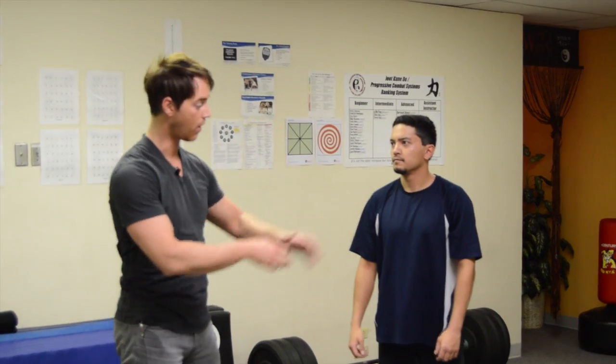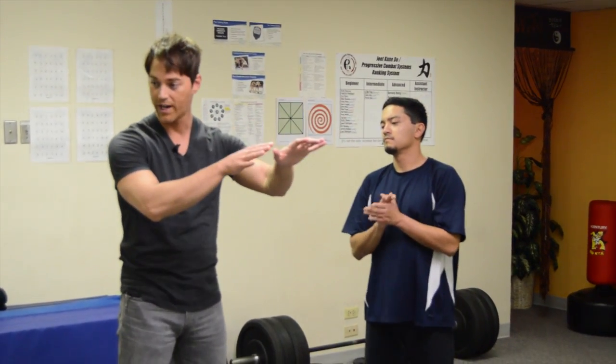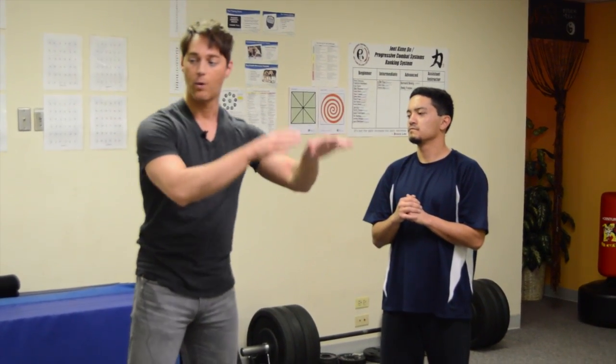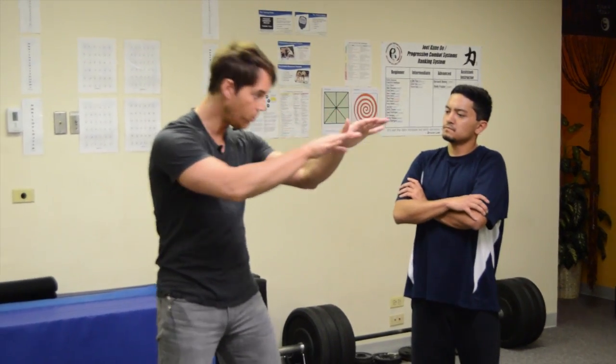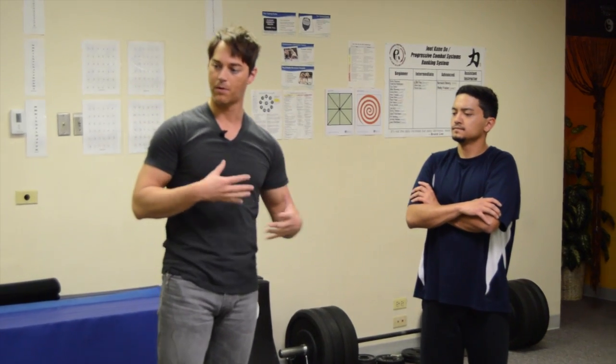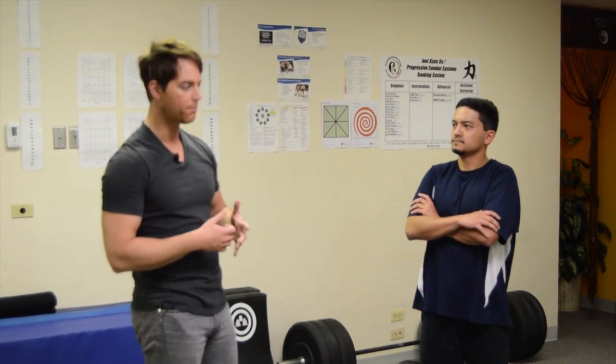So basically, here's how that is important for all of you. We want to make sure that we're always in position, we're always ready, and that we have the fewest possible responses to any given stimulus. That way our brain can make really quick decisions, boom, and we can just go in and do what we want to do. Now, let's take a look at a typical martial arts boxing setting.